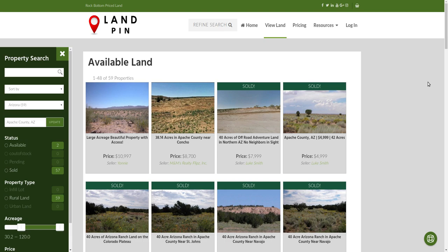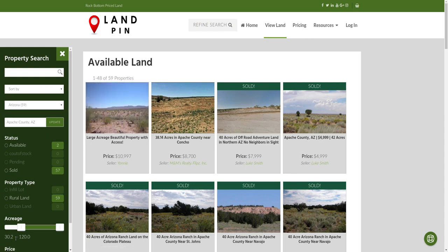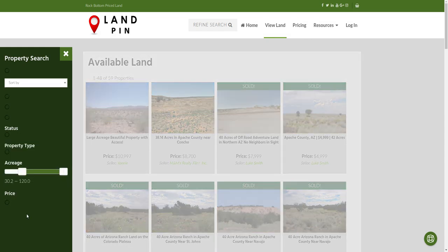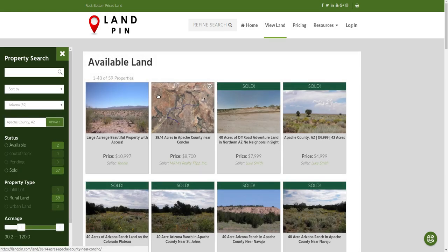I pulled up land on landpin.com. It's usually really hard to beat the prices on this website because it's a bunch of land dealers like cutthroat trying to beat everyone's prices like crazy. So I got Apache County pulled up, 30 acres and up. I don't know how it got the little whatever, basically 30 acres and up. And this is a 36 acre one, right? So there's a 38 acre up for sale for $8,700.